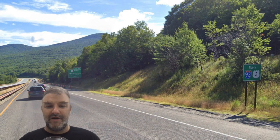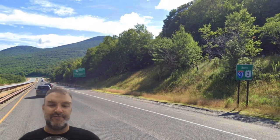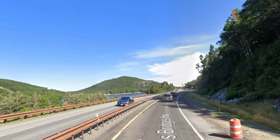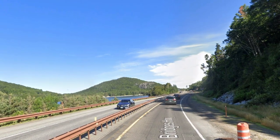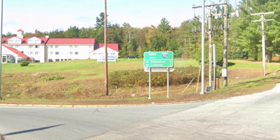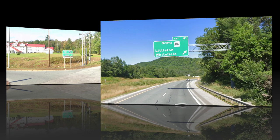Get kind of a weird North 93 US 3 sign here, and still nice scenery. And here we approach the other lake, so still looking good. And at this interchange, I-93 is going to be signed for Littleton north of here. Here's our exit for Littleton.